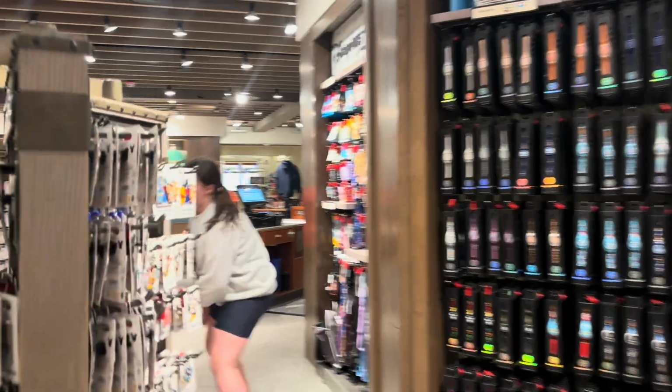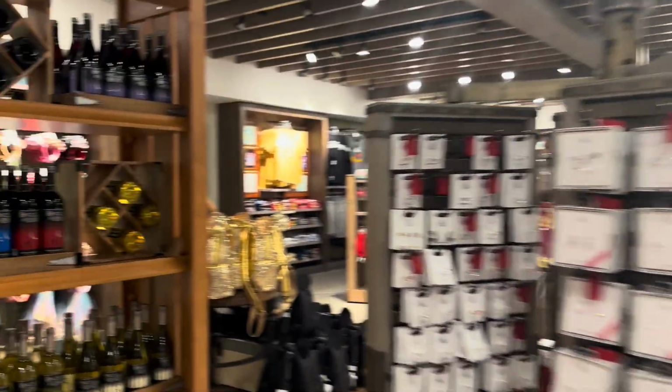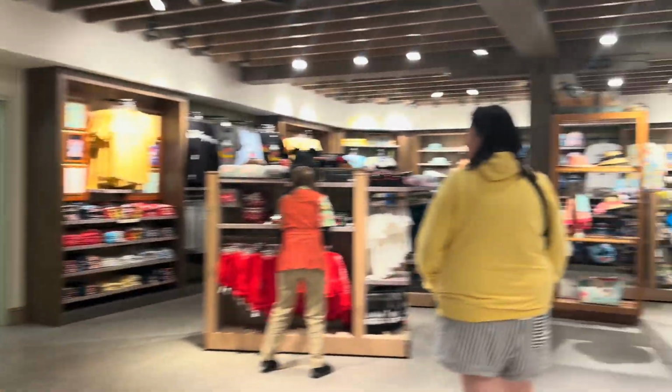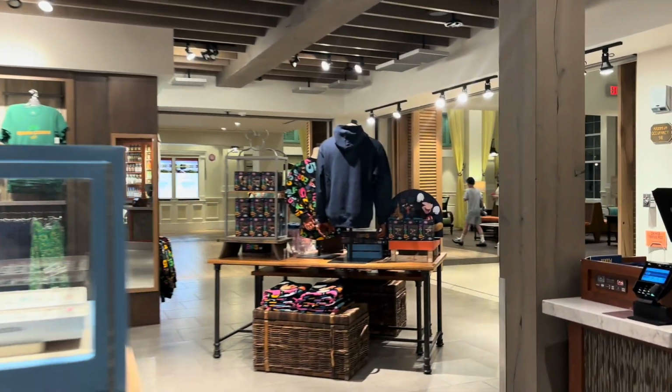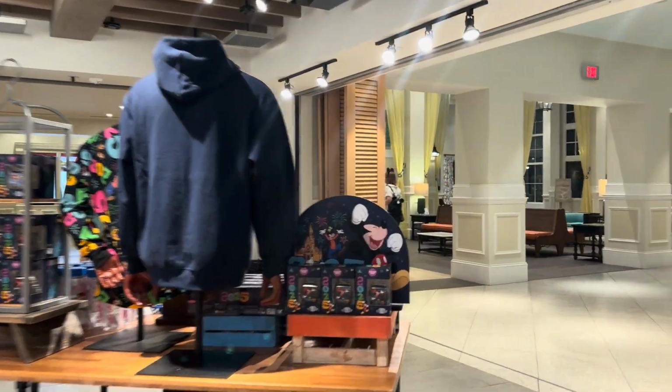We like it. Now, we're gonna start heading out as we meander by the lines and start heading towards the front, because I gotta show you the rest of this resort. So come with me. We're gonna head out of the store.